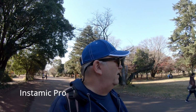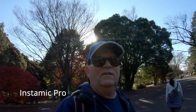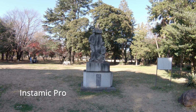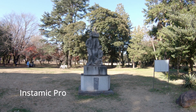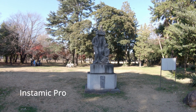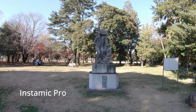So here's a big statue. Let's look at the statue. Well, it's three young men, and it looks like they're holding a flag or something. I think they're all military boys. Could be pilots. So this is an aviation park. I'm not sure, but it's a cool statue. Kind of neat.